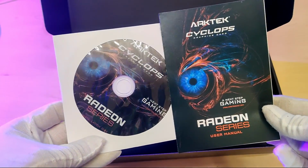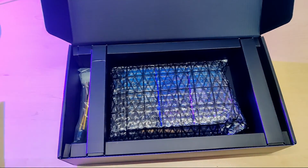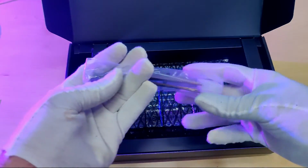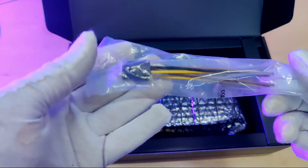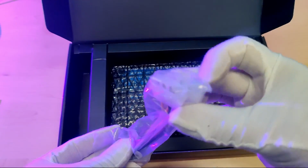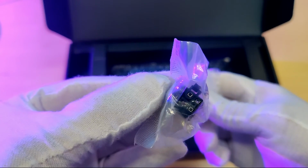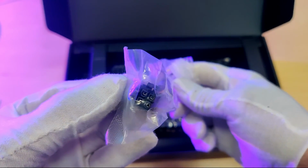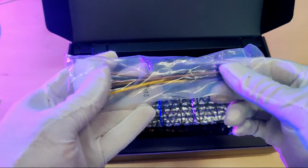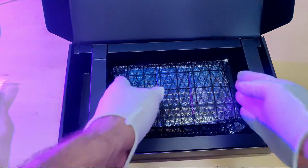Quite interesting is that in the box you get a 6-pin PCIe to Molex power connector. So if you do have a power supply that is more than 350 watts and does not have a 6-pin PCIe connector, then you can probably use this. It's usually not recommended, due to the type of cable and Molex power output. Preferably, if you've got something with PCIe 6-pin, then use that.